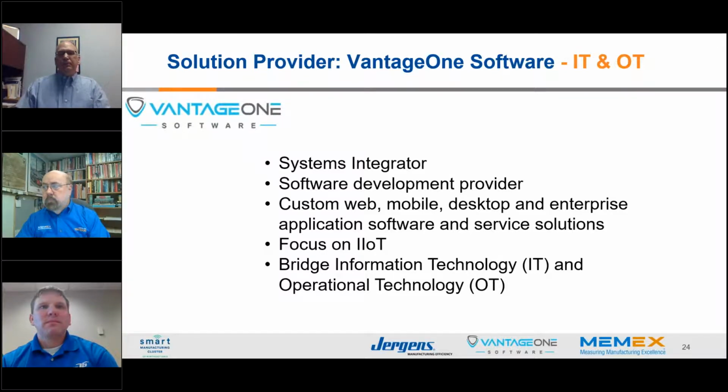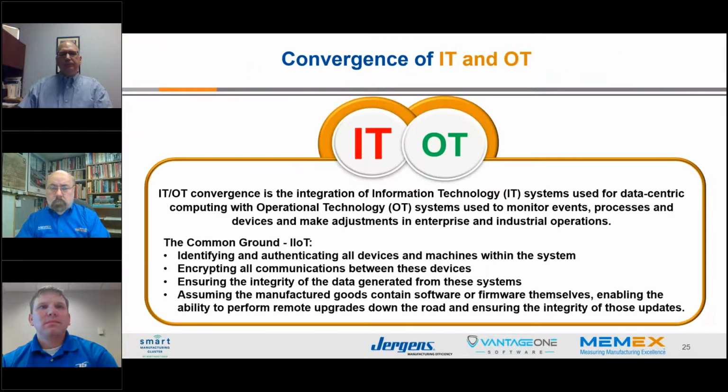Our role in the smart manufacturing cluster is that of an integrator. And we are the Northeast Ohio sales partner for MEMEX. We sit at the convergence point of information technology and operating technology. Basically, what that means is we have programmers that write software that help your ERP system or your production management system communicate more effectively with the MEMEX equipment, such as what they're using over at Jergens.